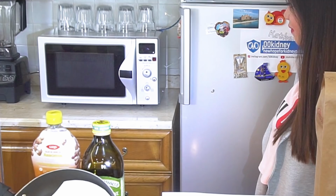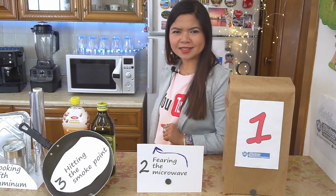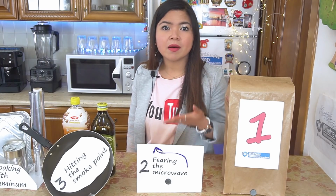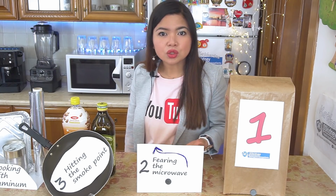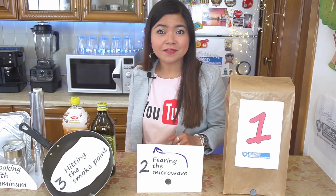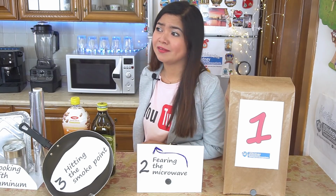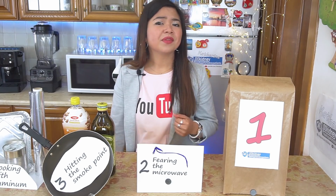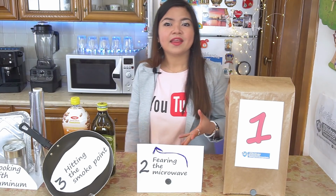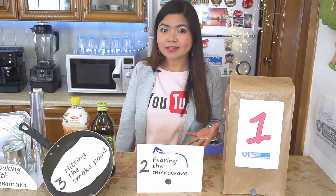Fearing the microwave. Wait, are microwaves bad for your health? Some people think that microwaves somehow make food less healthy by zapping the nutrients out of food. They think that microwaves actually irradiate foods or something like that. So, are these doubts about microwaves legit? Well, the use of microwave ovens is really widespread. This means that there should be enough evidence out there to tell us if they are safe or not.